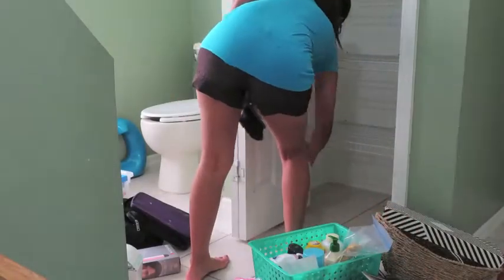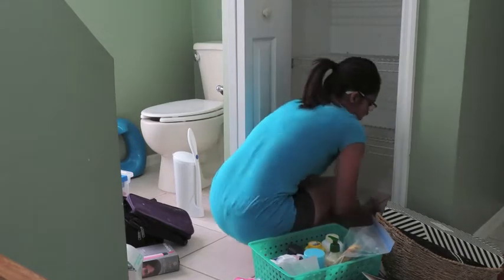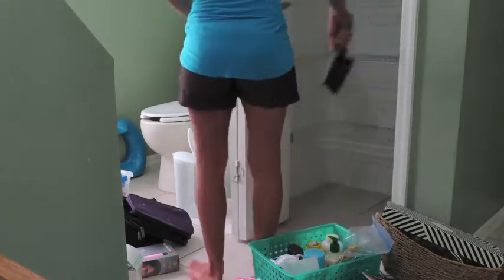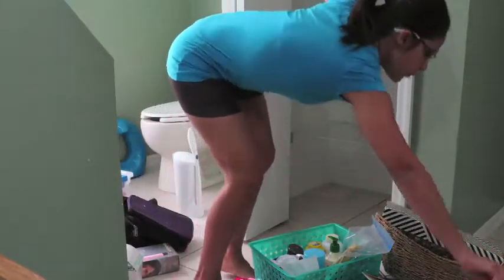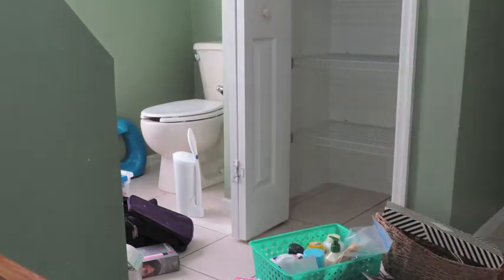So you can see I already took everything out of the closet just to get a good start, a fresh, clean start. And I went ahead and wiped down the wire shelving and just got rid of all the dust and all the grime that had built up in there.